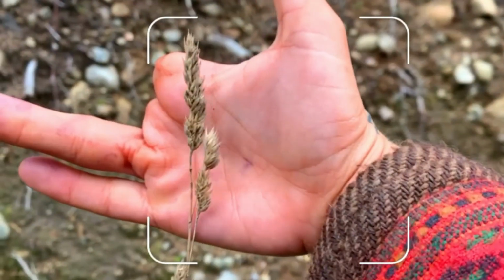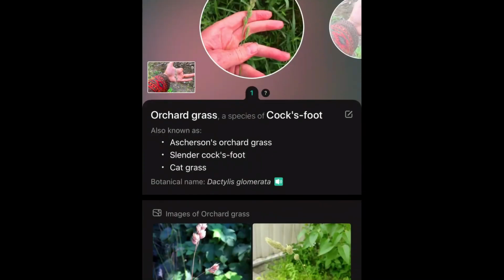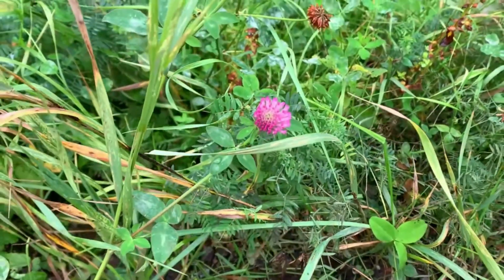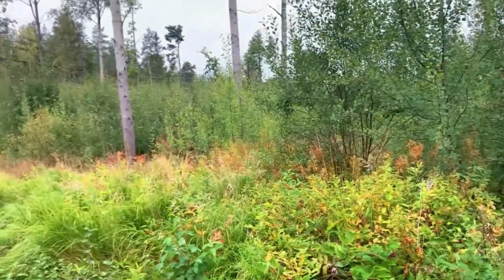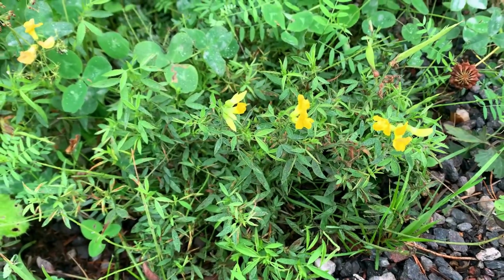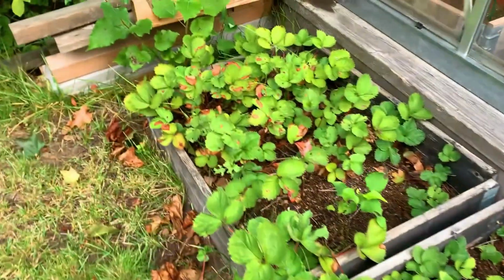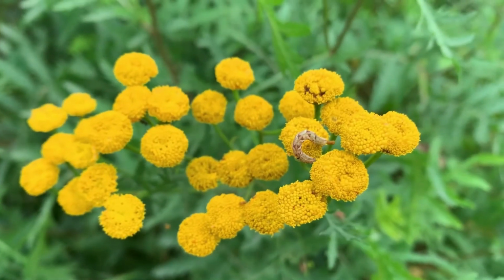I also found this one. It's kind of like a wheat, some kind of grass. Cock's foot. That was a funny name. I didn't take them in my salad because I wasn't really sure. First, the plant identifier app told me it was cocksfoot. But when I tried to look at it afterwards when I got home, it said something else. So since I wasn't sure, I didn't eat it.